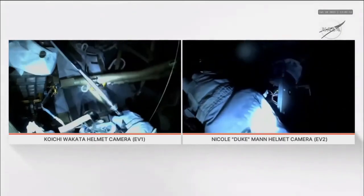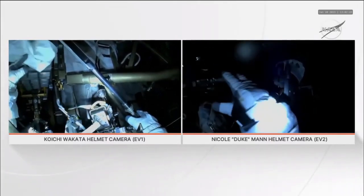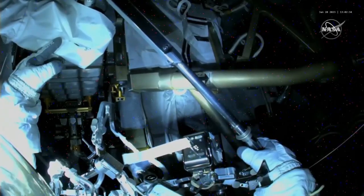Hey, Koichi, we're watching your camera view here. It looks like it's not moving if you apply more torque. Is that correct? I concur. Yeah, I concur. It doesn't have any sign of moving.